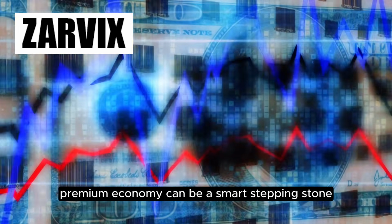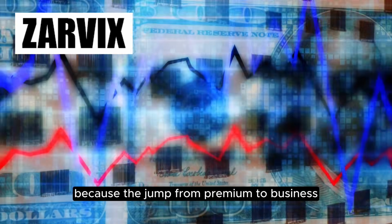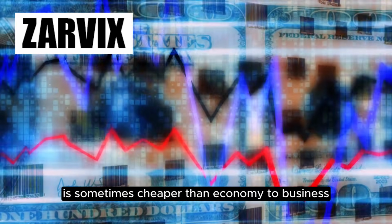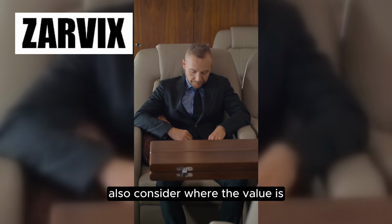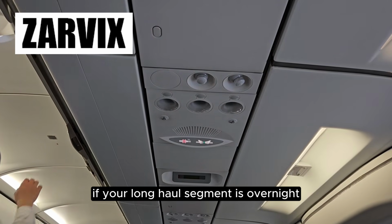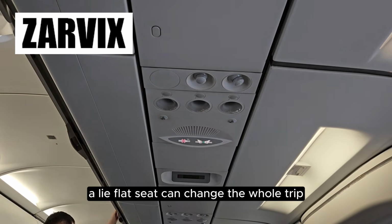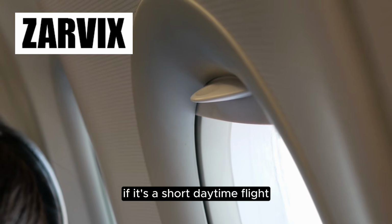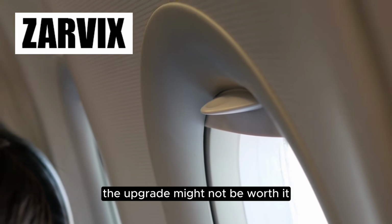Premium economy can be a smart stepping stone because the jump from premium to business is sometimes cheaper than economy to business. Also consider where the value is. If your long-haul segment is overnight, a lie-flat seat can change the whole trip. If it's a short daytime flight, the upgrade might not be worth it.